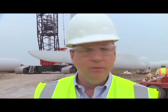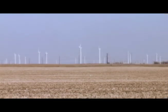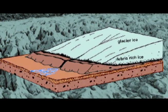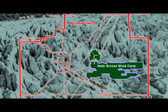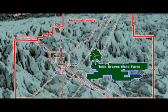Well, we're on the Bloomington Moraine right now, which is a result of the Wisconsin glacial episode. And when the glaciers retreated, they pushed dirt and rock aside that created an elevated area. So it is spread out over 50 square miles at the edge of the Bloomington Moraine, which in the Midwest, you're always looking for sites that are on high ground, because the higher you go, the higher the wind speeds. The higher the wind speeds, the more electricity you produce. So this site is very attractive from that perspective.